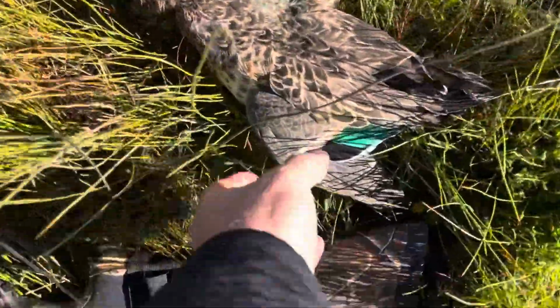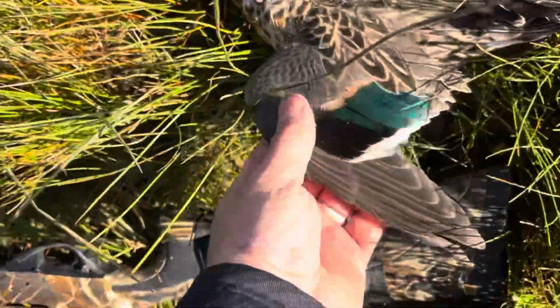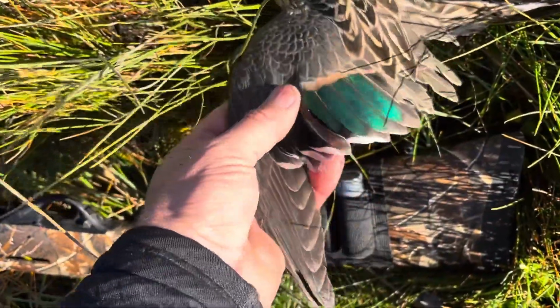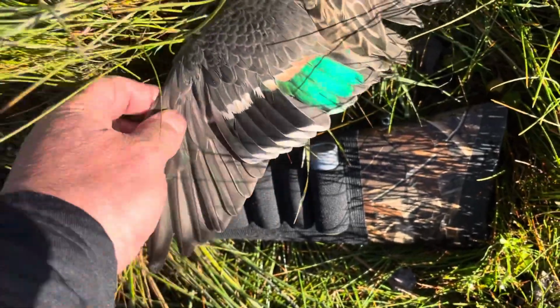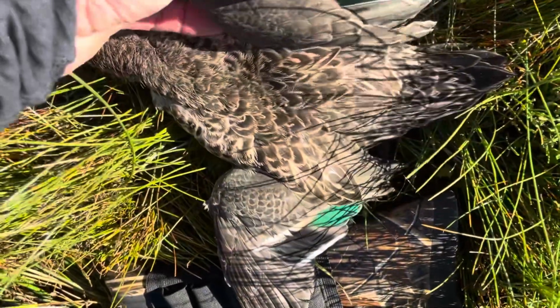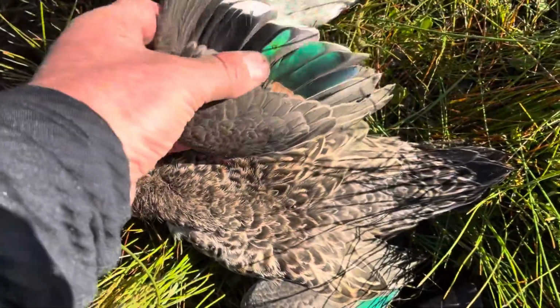Beautiful teal. Someone said recently, you don't really realize how beautiful ducks are until you hold them in your hands. You almost feel a twinge of guilt at having them. But they sure taste good, and they're fun to hunt.